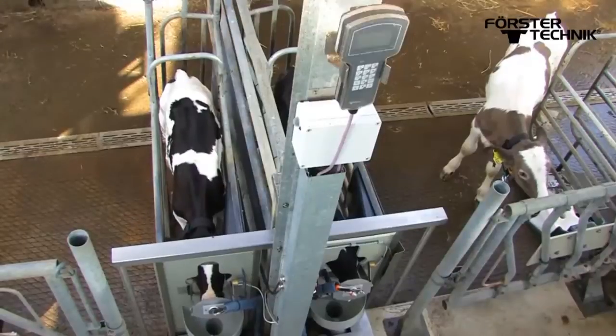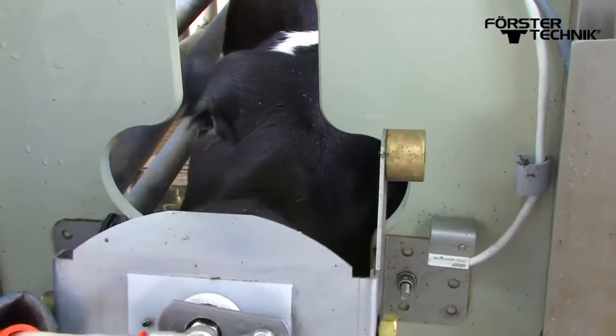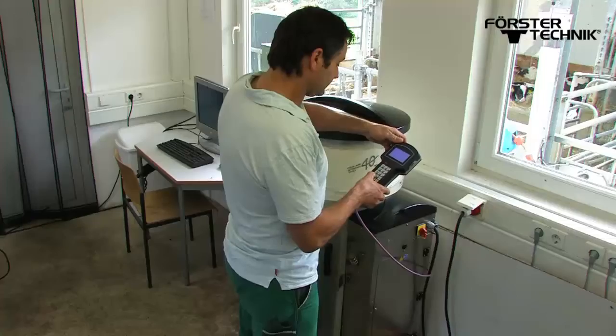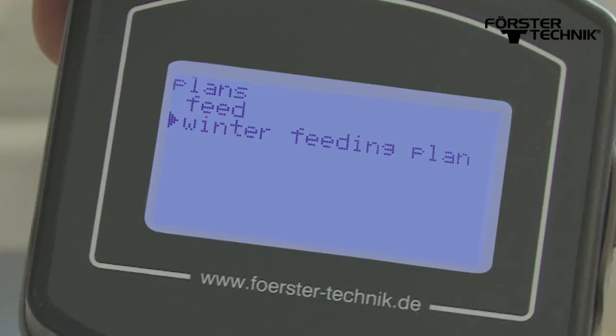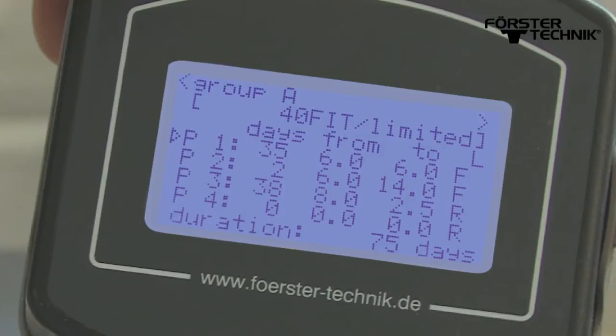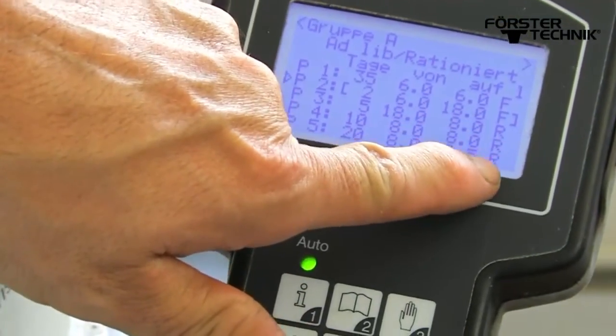In order to make optimum use of the calf's growth during the first weeks of life, it is possible to program an innovative plan, the fortieth plan. This can be created on the automatic feeder, not only for the group but also for the individual penned calves, which are fed using the calf rail.